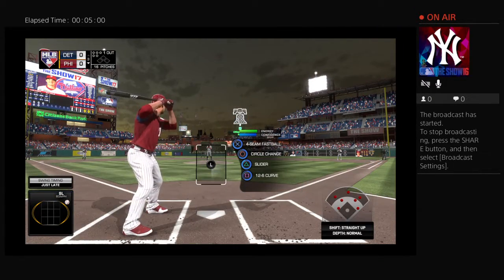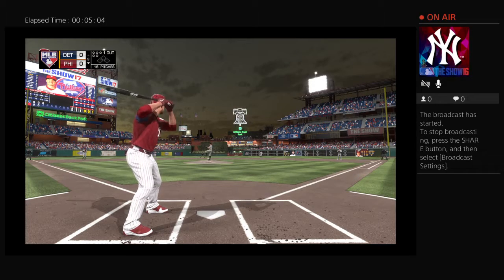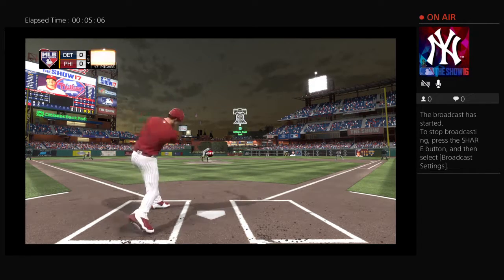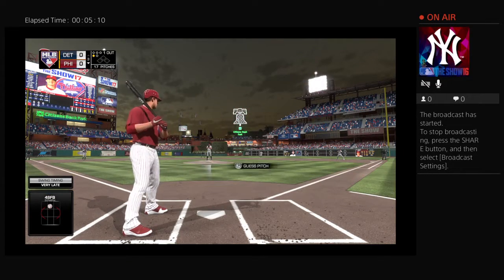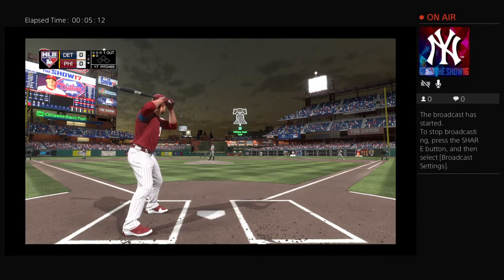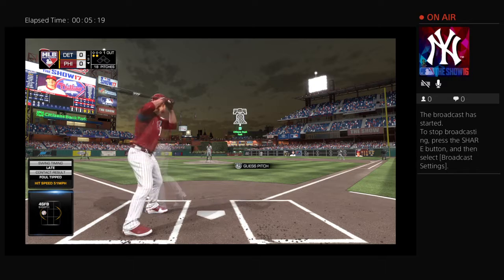Stepping into the box, Aaron Nola. He'll get to take his first cuts here. First pitch fastball swung on and missed, 0-1. I'll tell you what, right there, Matt, that's a sign of a guy that was sitting on an off-speed pitch. He threw that fastball right by him. And this will find the seats behind the first base dugout.